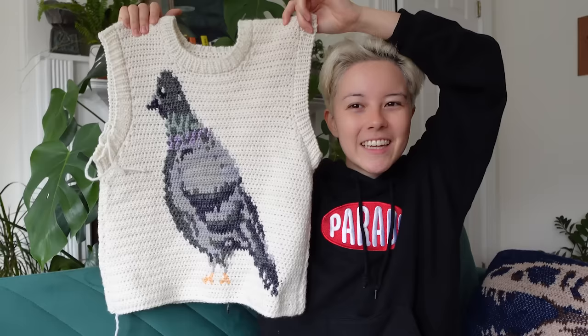I sent progress pictures of this to the person I'm making it for, and they are very excited about it. But the reason that I didn't finish as many other projects as I wanted to is because I actually started and finished a whole entire other project. I made this pigeon vest. I just have to add some ribbing to the bottom, I think. It's kind of the perfect length already, but I think it does need maybe 5 to 8 rows of ribbing on the bottom.